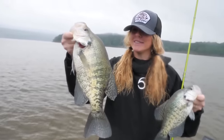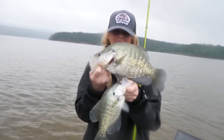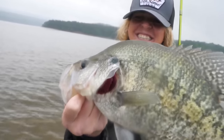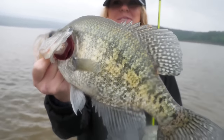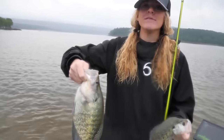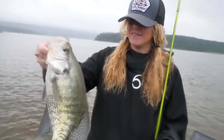You're just doing your typical slab queen things up here on the front deck, pretty much catching nothing but slabs. I know, I caught way more fish than you today, can't lie about that, but you are definitely getting that quality. Look at the size of that one. Yeah, that's a really nice one. Fatty. I think it's the biggest one I've seen. I said that last time you caught a big one, but that's definitely the biggest one. Huge slab. Awesome. He's going in the locker.